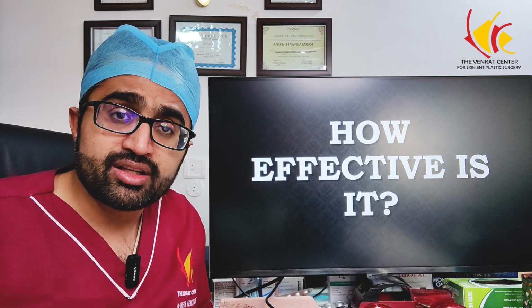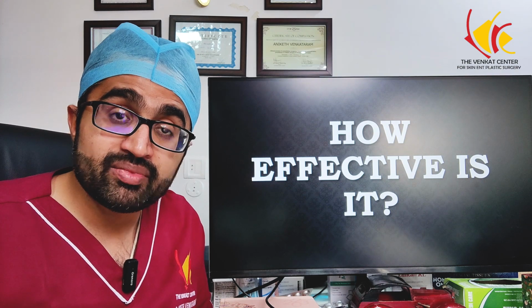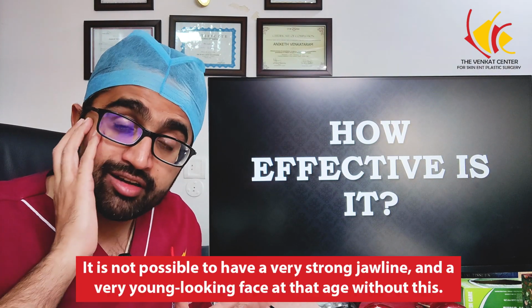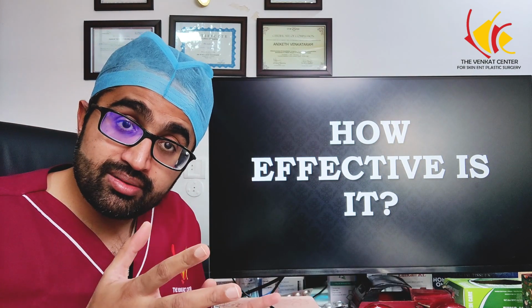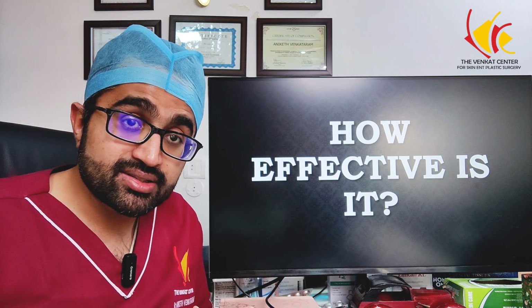Think of your favorite celebrity. You know these celebrities that people say, oh my God, they look so good even in their 50s and 60s. They have all had facelifts. It is not possible to have a very strong jawline, a very young looking face at that age without this. So, when done correctly, it gives a very, very pleasing result and a natural result.